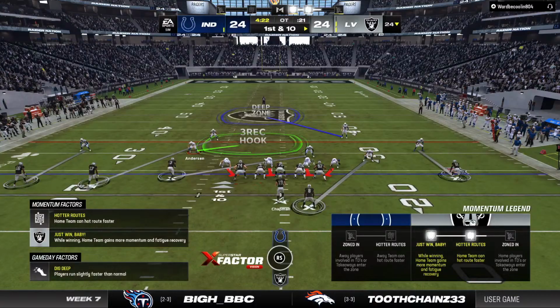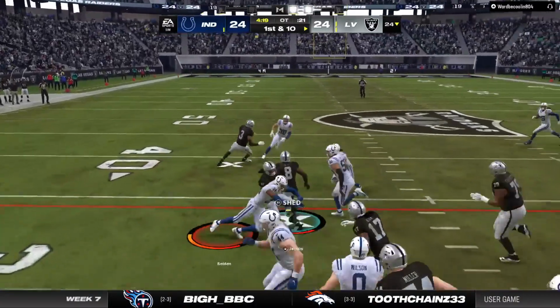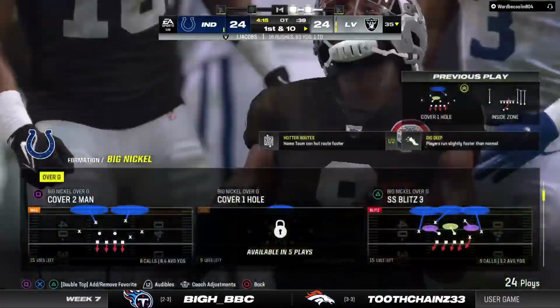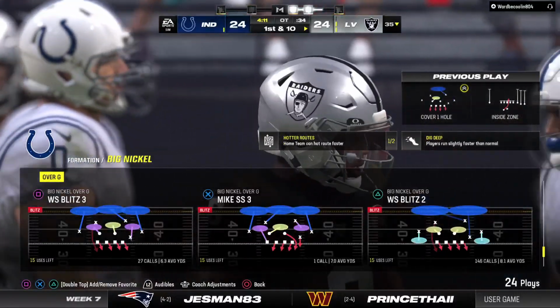Here's Jacobs on 1st and 10. And up to the 35 before they're able to knock him down. That will go as a gain of 11. Raiders having a first down as well.